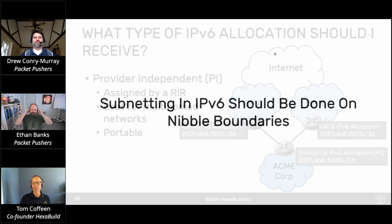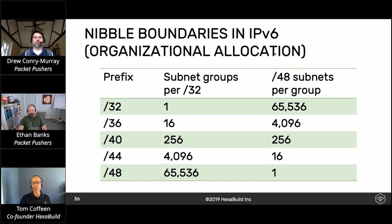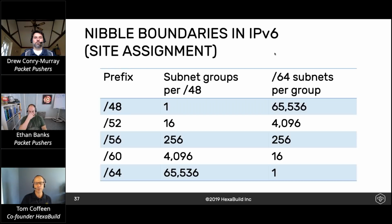In any case, with subnetting done on nibble boundaries, that's really where we should be at. We talked about these very sort of ungranular buckets, 65K, 4K, 256, and 16. So we just start thinking about carving up the network along those boundaries, and we just have a group of things, whatever that might be, a group of network segments, a group of data centers, whatever the entity is that you want to address. Think of it in terms of which of these buckets it falls into, and then you're going to carve up the prefix based on that.